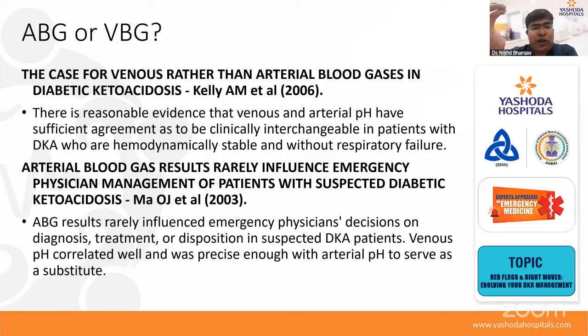Another test was done by Ma OJ et al., in which some patients had ABG and some had VBG. ABG results rarely influenced emergency physicians' decisions on diagnosis, treatment, or disposition of DKA patients. So that is an important factor. And venous pH correlated well, and was precise enough with the arterial pH to serve as a substitute for ABG.